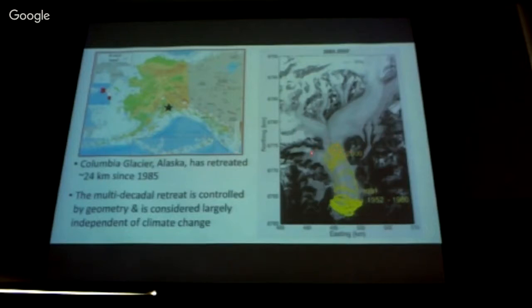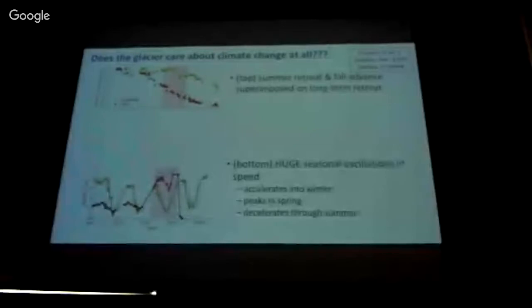It sort of stabilizes temporarily here where the fjord has a constriction, and then it takes off again once it gets past that constriction. So this is considered to be pretty much primarily controlled by geometry. Climate shouldn't really matter. But when we start thinking about this, there has to be some climate change signal imprinted on this.